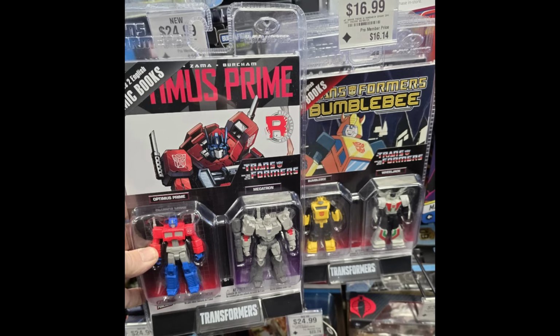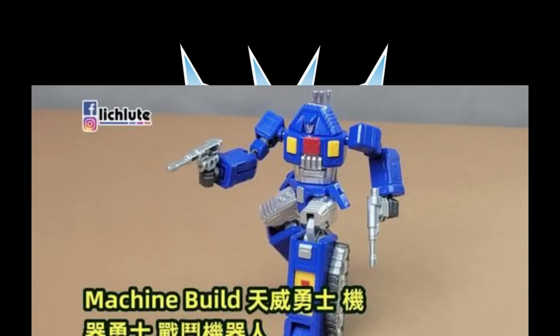Actually seeing the produced product out in the wild looks way better than the first pictures they showed. But yeah, I'll probably stick to my guns and just pass. But cool looking stuff, and I'm sure there's people out there that are going to love this.